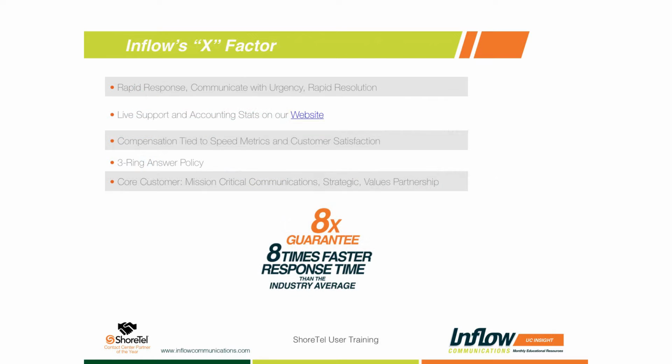I think what makes us pretty good at what we do is that we're very fast. Our X factor is speed. We respond quickly, we communicate with urgency, and we resolve quickly. We take all of those metrics, and that's not just for our ShoreTel support, but across the board: our accounting office, our business office, sales. We take all those stats live and put them on our website, unfiltered, not just for our help desk but also our back office. Up to 10% of our employees' compensation is tied to those metrics. We have a 3-ring answer policy.